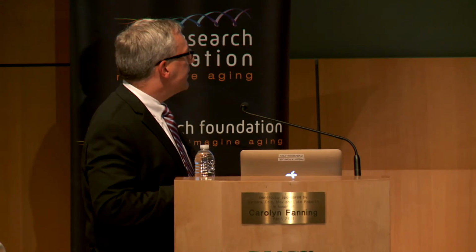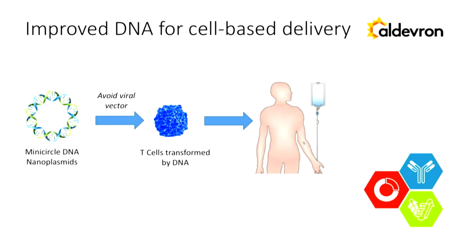Another area that's an active research within the field is minicircle DNA and nanoplasmids. So here's a case where you have DNA and you're going right into the cell that you want to transform, maybe through electroporation or something else, and you avoid the viral vector altogether.